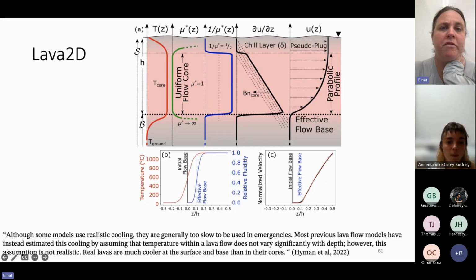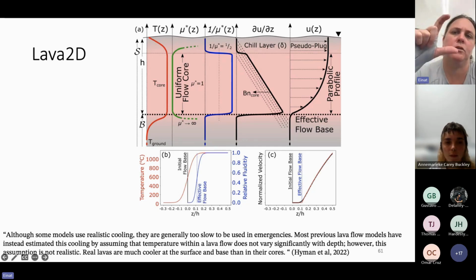Then this temperature profile implies a viscosity profile, so there's a uniform flow core that has the same viscosity, and then temperature-dependent viscosity through the top boundary layer. This implies a velocity profile and a velocity gradient profile. So this would be the chill layer that they assume has the same viscosity. So the crust all moves at the same viscosity and the same velocity gradient, which translates to a sort of plug flow at the crust.